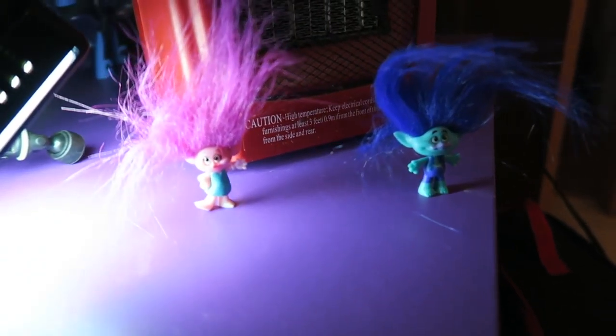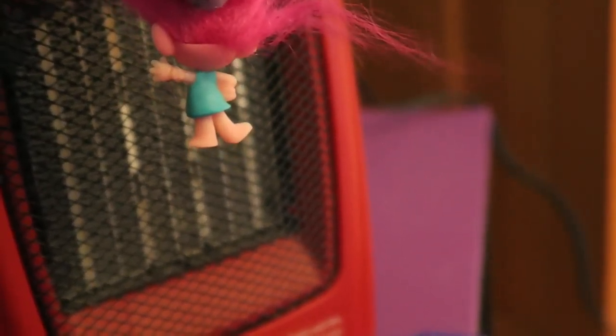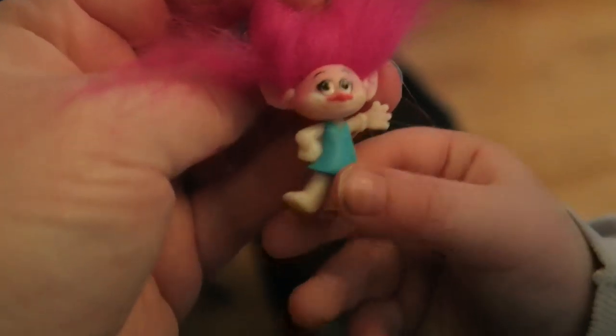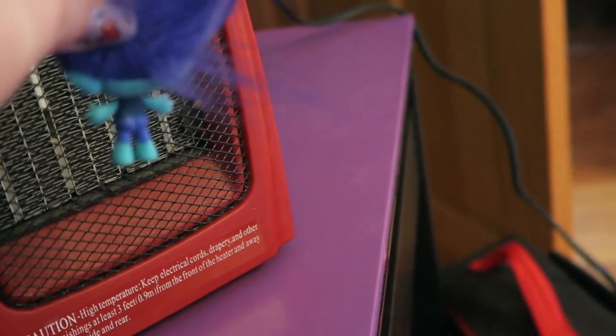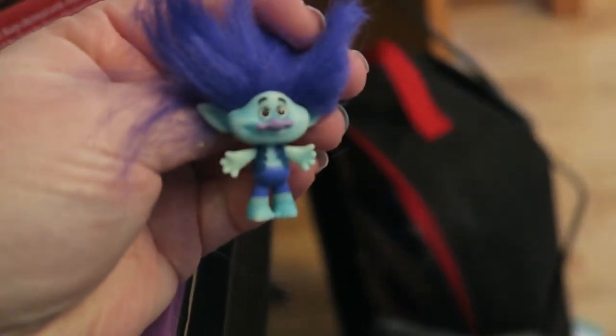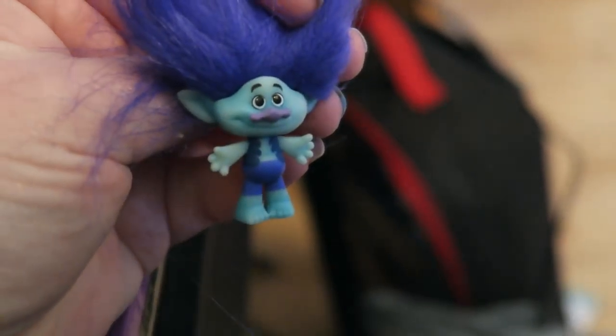Here we go. I have her in front of the heater. So Poppy in the heat is turning like a flesh color. Oh, I see it. And we'll see what happens to Branch. Hopefully the battery doesn't die. And Branch is turning a really light blue. Can you see that? I see it. Yeah. So that's pretty cool.